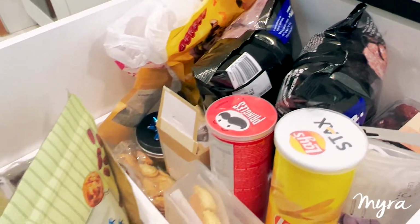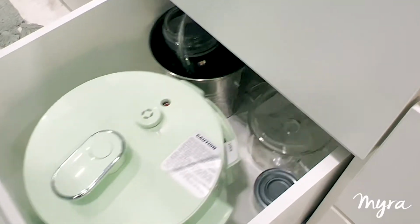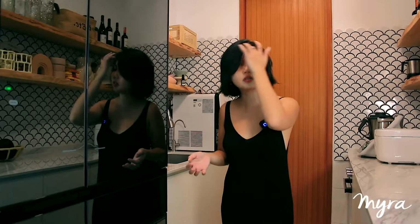And the other deep drawers is for me to store my electronic appliances that I don't use. So whenever I need them, I just take them out and use them. And I'm very disciplined, so after I use them, I wash them, I put them back. So the kitchen is spotless.